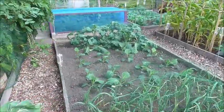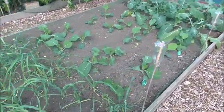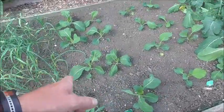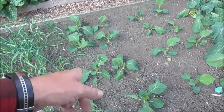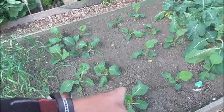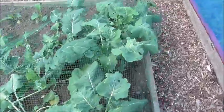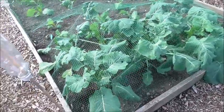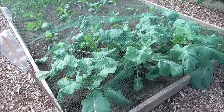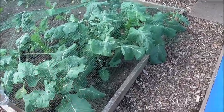Like I say, this kale, I think it's kale here, I'm not too sure. These are cabbages. I think that's Savoy cabbage as well. No, that's winter cabbage, that's Savoy. And this one, I forget what it is. I did have a label somewhere, but it said what it was. But it looks really sorry for itself. I think it's broccoli, this.